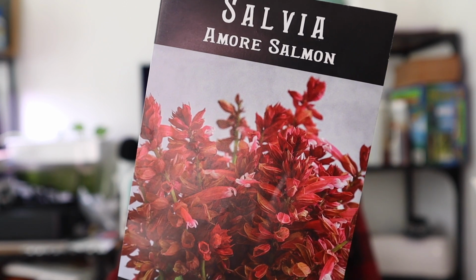So some more flowers. I picked up the salvia. This is the Amore salmon. They're supposed to be really good for attracting pollinators and hummingbirds, and it also says that you can put them into pots, and it's a cottage garden design. I'm hoping at some point to turn the front yard into vegetable beds and put a white picket fence and turn it into that English cottage garden vibe. So I can't wait to add those out front.